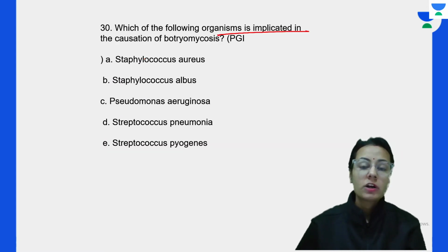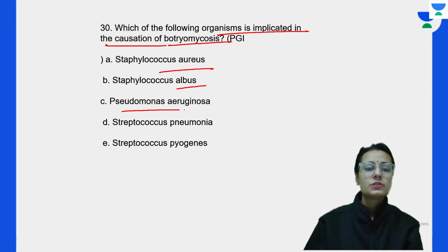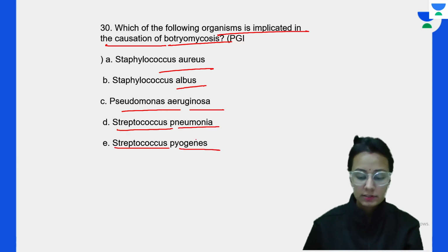Which of the following organisms is implicated in the causation of Botryomycosis: Staph aureus, Staph albus, Pseudomonas aeruginosa, Streptococcus pneumoniae, or Streptococcus pyogenes?